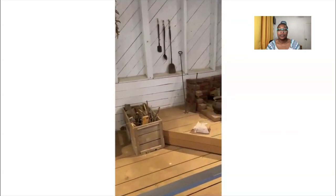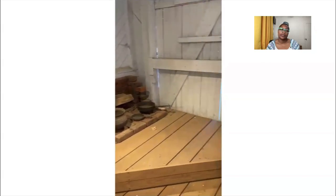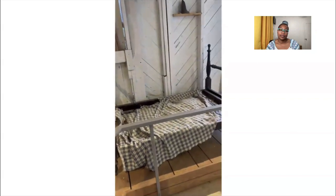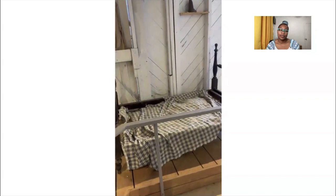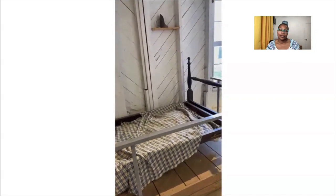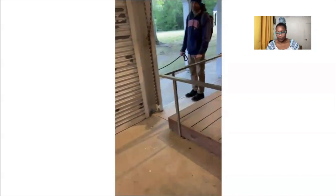Hard cooking over here. Who is this tiny bed for? For people this small? Yes. Good grief. It's probably Charles' bed, though. I hope so. But remember how low that table was for that lady's grandma. Oh, that's right. That thing was really low to the ground.